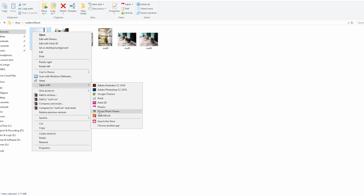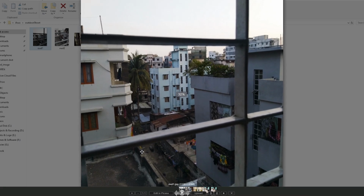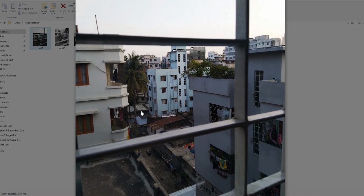Now I have some outdoor shots for you guys, and some of you wanted to know how it performs in outdoor conditions, so here you go. But what I can see is that the dynamic range of this camera is not that good. It is below average, I think.